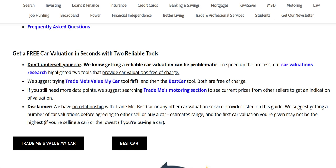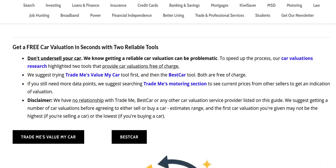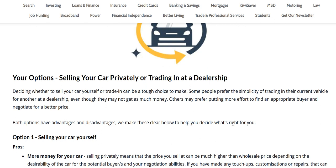So these two tools just give you a first-off price and get you familiar, but certainly go and do your research. Look at websites like TradeMe, Auto Trader, Driven, see what's listed, see what's available and what the prices are, compare it to yours, and then you can come up with a rough estimate of what you think the car is worth. We have no relationship with either of these sites, but we just like the tools, so that's why we've listed them, and they're certainly very easy to use.